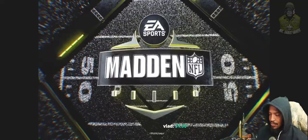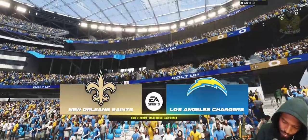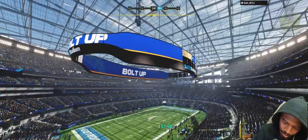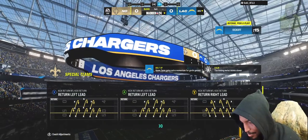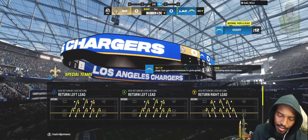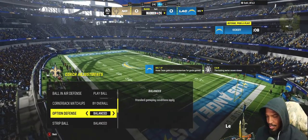We are about 10 miles or so southwest of downtown Los Angeles at SoFi Stadium in Inglewood. Straight ahead, we've got a pretty good one on tap here, as it'll be the New Orleans Saints taking on the L.A. Chargers.